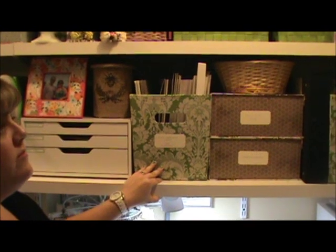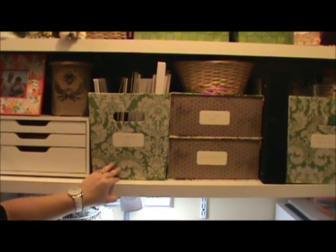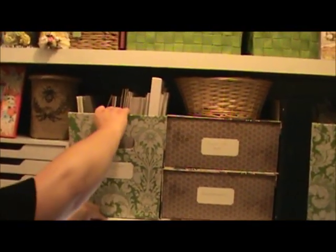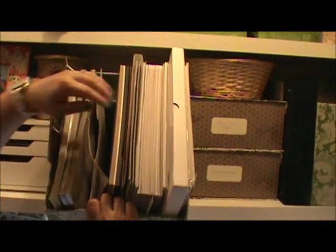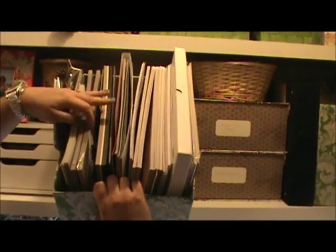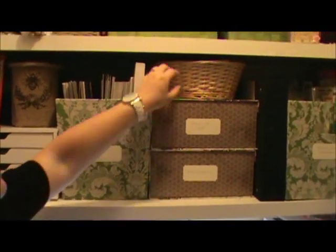And most all of my bins came from TJ Maxx or Home Goods. In here I have 12 by 12 pattern paper and chipboard. This is like the pattern paper and stuff that doesn't really go with any collection, but that I still really like. And then my chipboard here. I can just pull it down really easily.